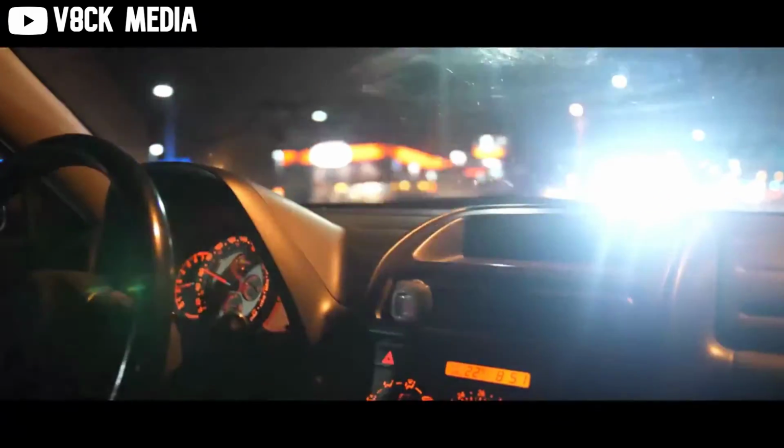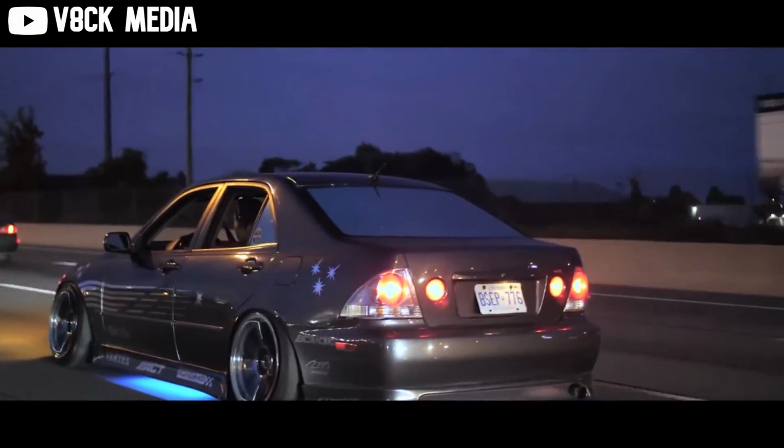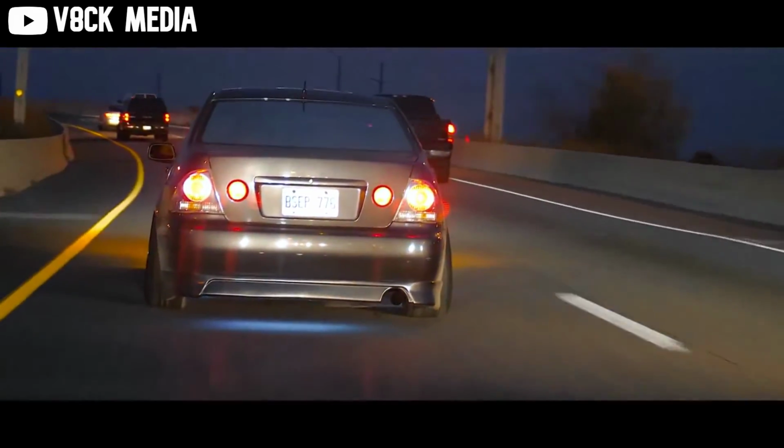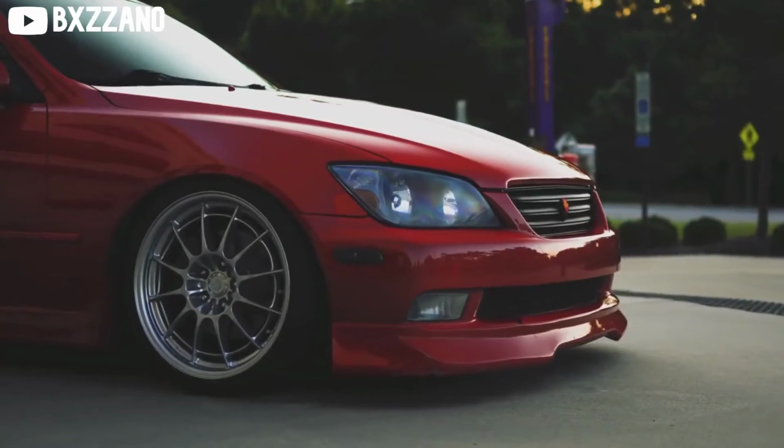IS300 makes 215 horsepower and goes from 0 to 60 in the mid 7 seconds. This Lexus also has a limited slip differential, making it perfect for drifting. Perfect. My buddy has the LS400. Perfect for drifting. The 2JZ is a legendary engine known for its tuning potential.